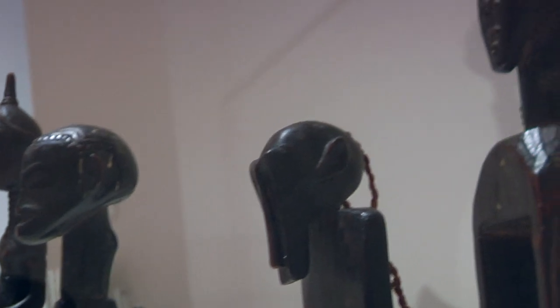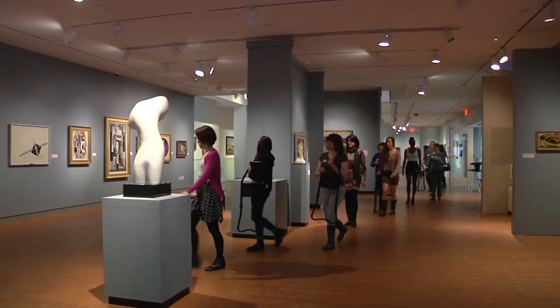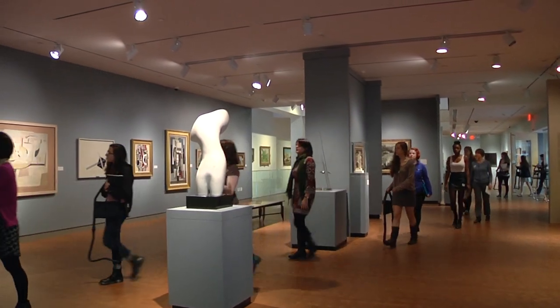So for us, it's great for students to get a better sense of how museums function moving forward, regardless of if they're going to work in a museum. It's about being a really informed museum goer moving forward, and hopefully a museum supporter as well.